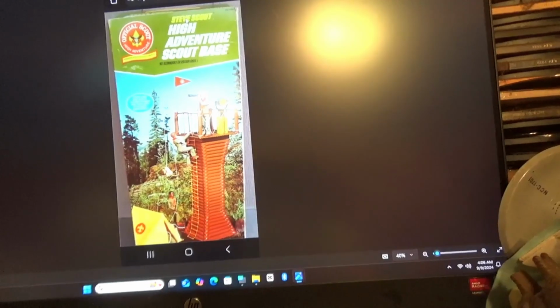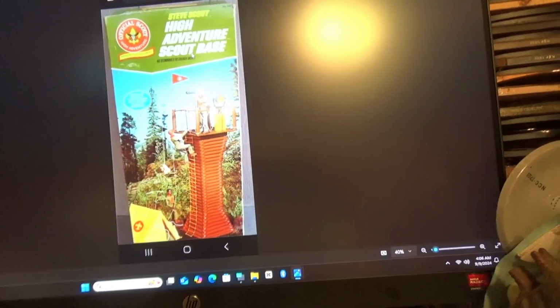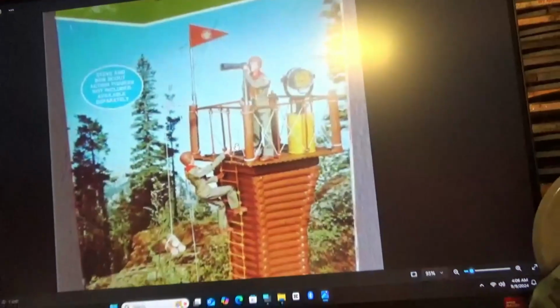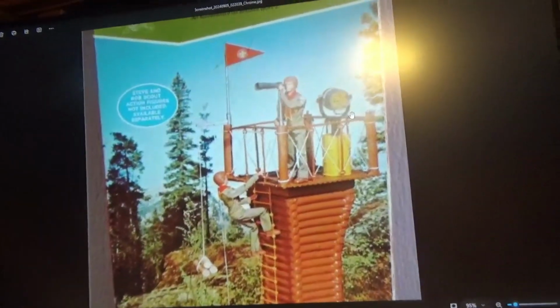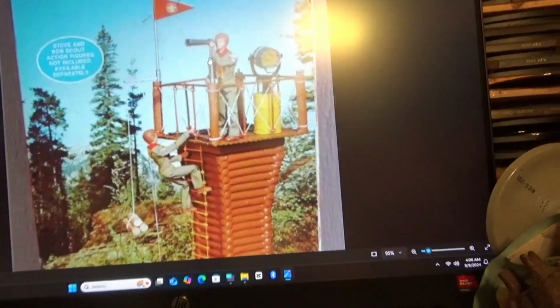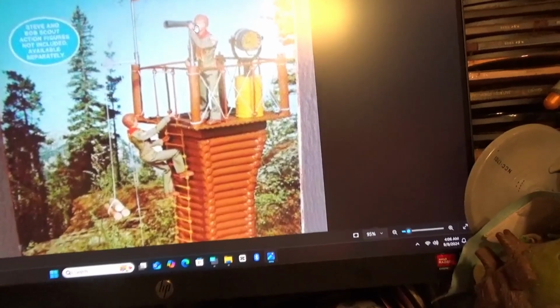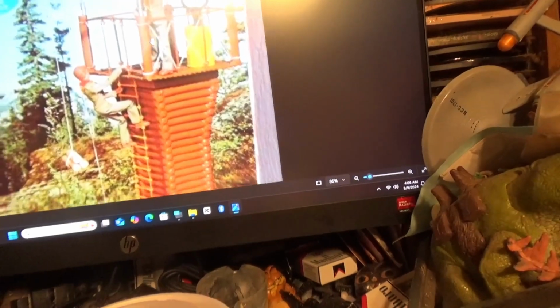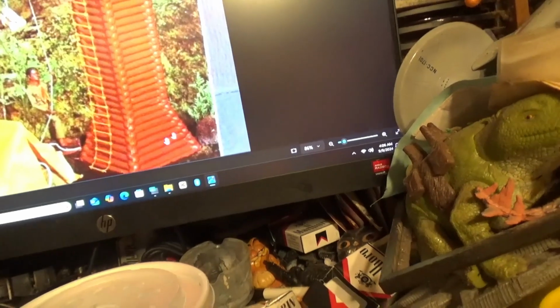And then you got Scott Scout's High Adventure Scout Base. It's got like a signal and a telescope. Hook for what? Yeah, like a pulley system to get wood, and a rope ladder.